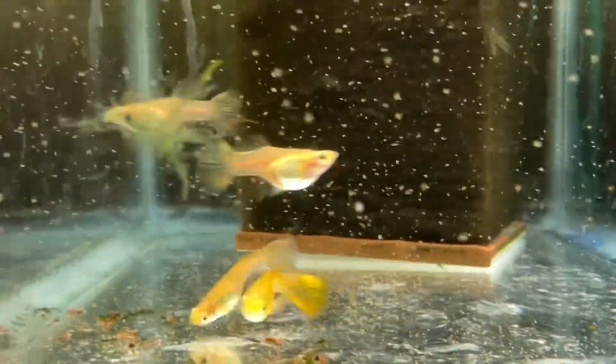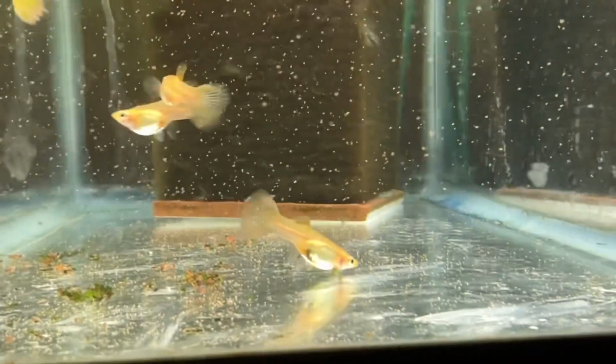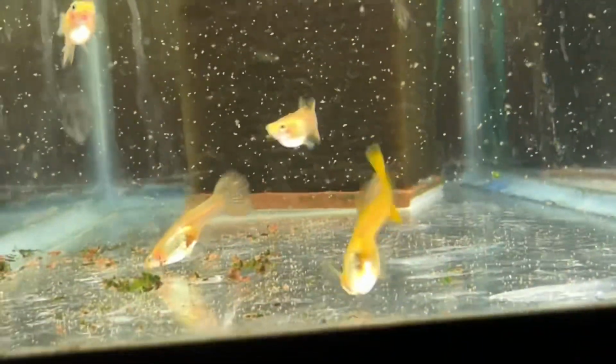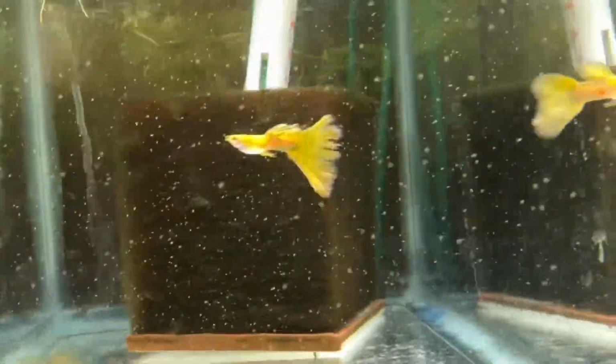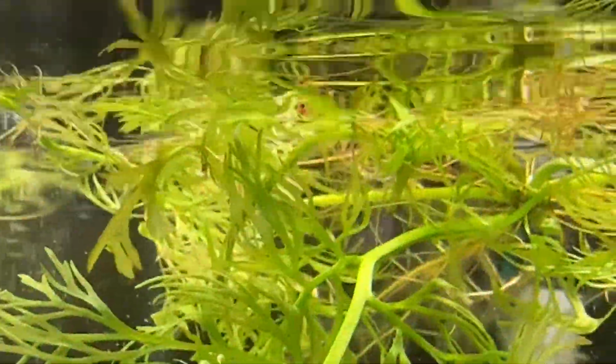And there's this yellow female, she's really, really bright yellow. Now she just had fry yesterday. You can see the difference between her color and the other females. Definitely yellow. The others are just like a light yellow. So I put the male in with four females, and this female had some fry yesterday. I got four of them out, and they were really going after the fry. Looks like there's one more at the top.